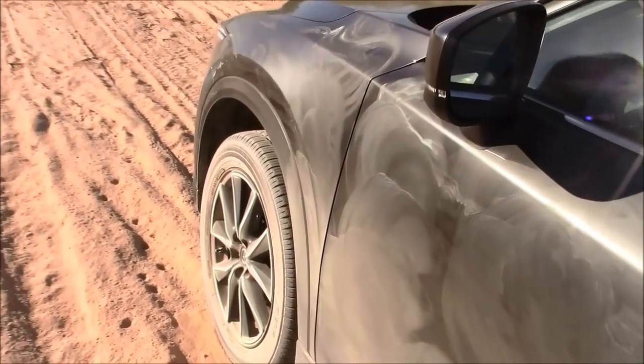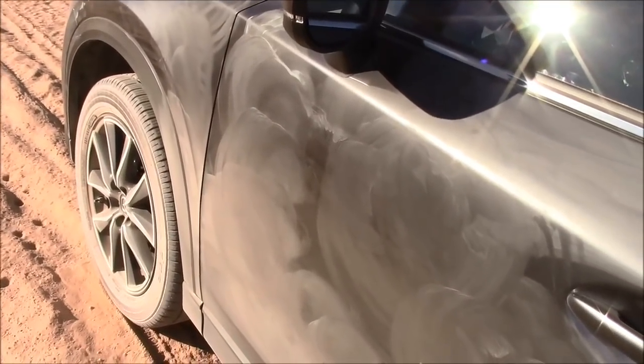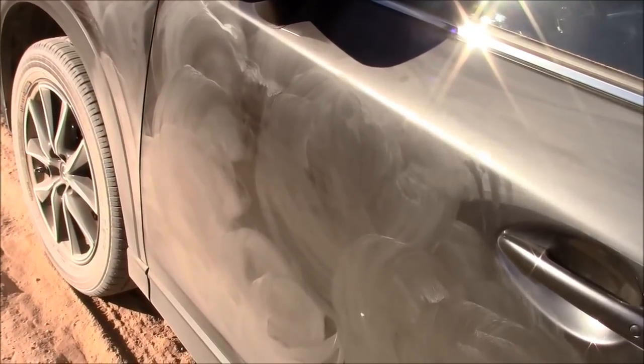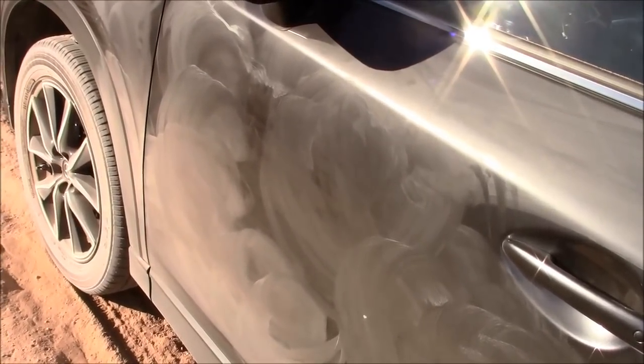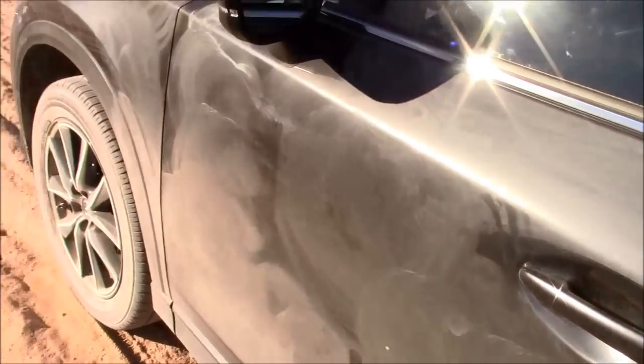By the way, if you're wondering what all this goop is on the bodywork, no, it's not dirt, it's car wax. It protects the paint in case we rub up against a thorn bush or something, which isn't likely, but you never know. Then when you're done, you take it back into town, wash it, wipe it off, and the car body looks like new. Nice trick, and it works.